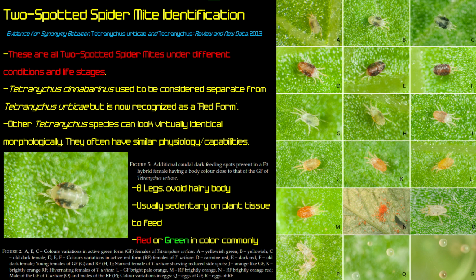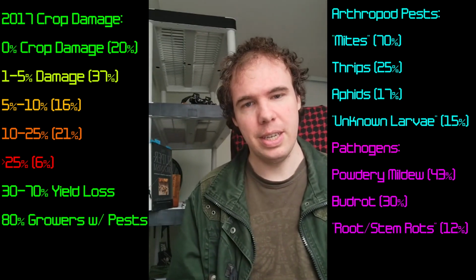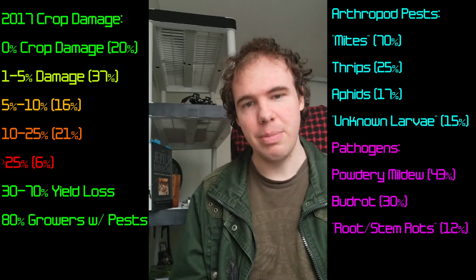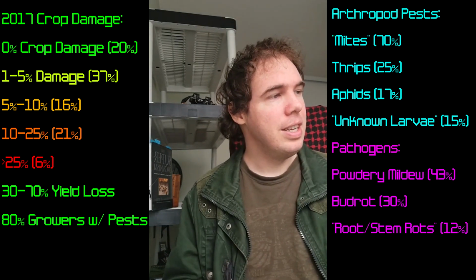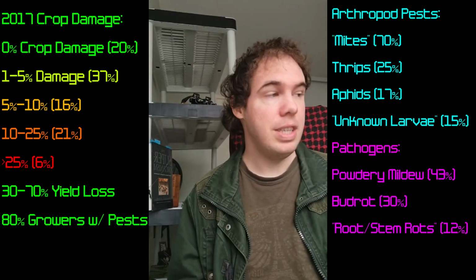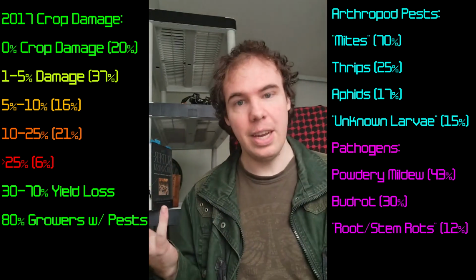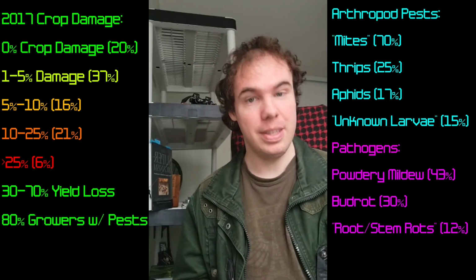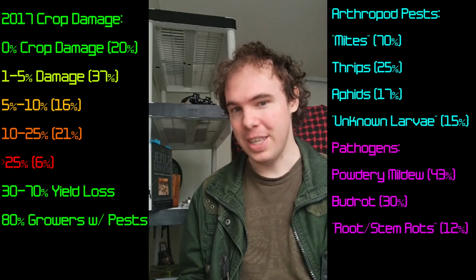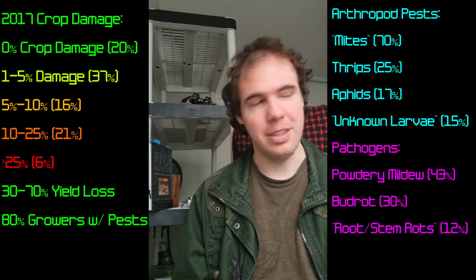I imagine that spider mites were probably very common. Russet mites were also probably very common. Most of the surveyed people came from California, a little bit from Oregon as well, just to give you an idea about where some of this information is coming from. They had mites at 70% reported, 25% reported thrips, 17% reported aphids, and 15% reported unknown larvae. I don't really know what that means either. I assume they mean caterpillars that turn into moths and butterflies. They might have meant larval fungus gnats, or something else, but I think they mean canopy feeding larvae in this particular case.